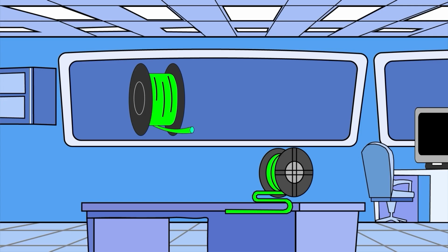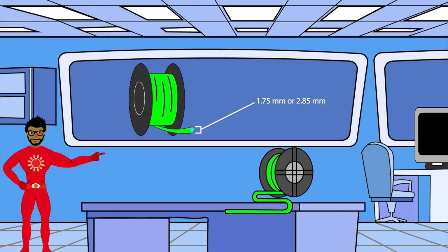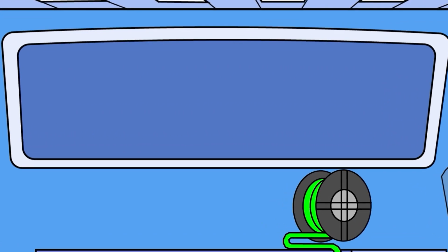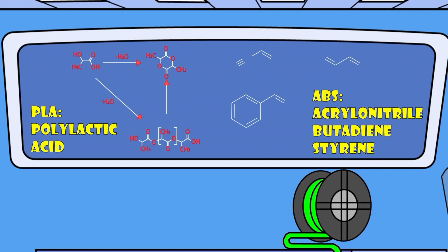On the market, filaments can commonly be purchased in the weights of up to 3 kilogram spools and in diameters of 1.75 or 2.85 millimeters. Today, the most common types of filaments for recreational FDM printing are ABS or PLA. These filaments have garnered massive popularity due to the fact that they are inexpensive, non-toxic, and relatively durable.